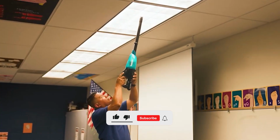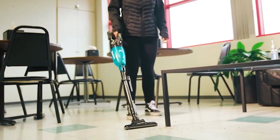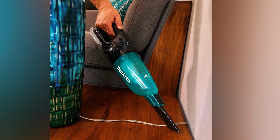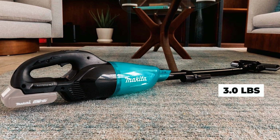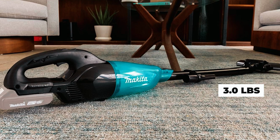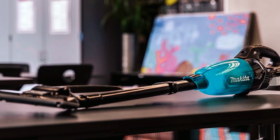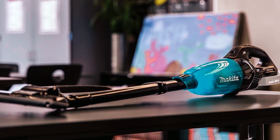The vacuum can be used in trigger mode or slide switch mode for added convenience. Featuring a thermoplastic hand grip for longer life and enhanced comfort, it reduces operator fatigue during extended use. Weighing only 3.0 pounds, with a battery sold separately, it's lightweight and ergonomic. Part of Makita's expanding 18V XT system, it offers compatibility with a wide range of batteries for extended versatility.